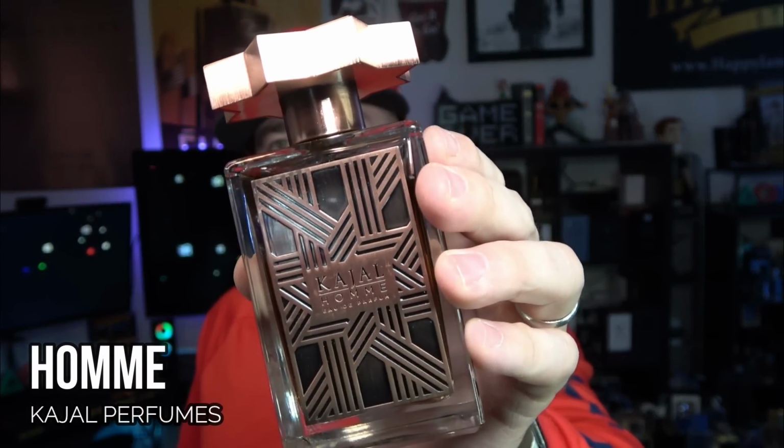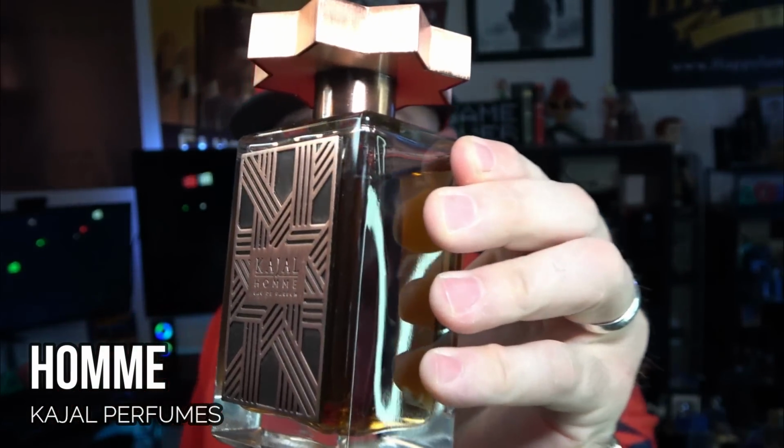And then finally, probably the freshest of the 3 choices I have right here, and the most unique I find for sure. It's from KAJAL. It's the original KAJAL Homme, not KAJAL Homme 2. This is still the best way, in my opinion of course, to start with the house. It's the easiest to like, it's the easiest to wear, in my opinion.